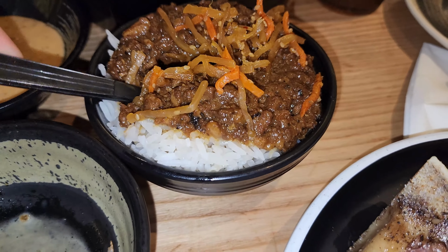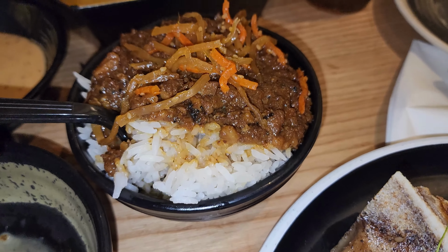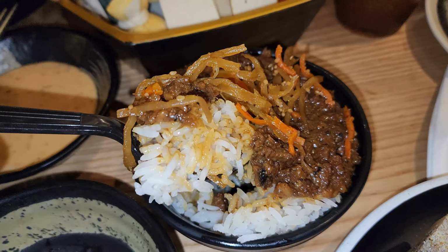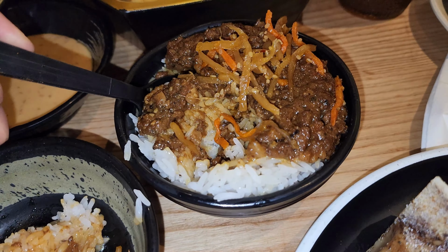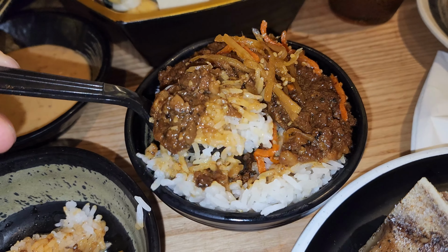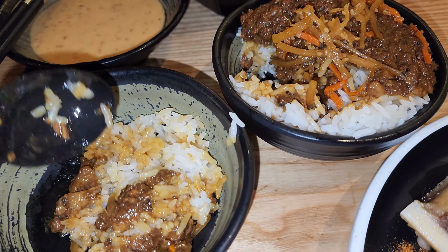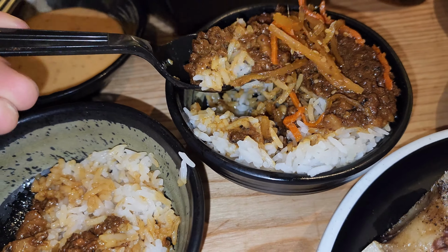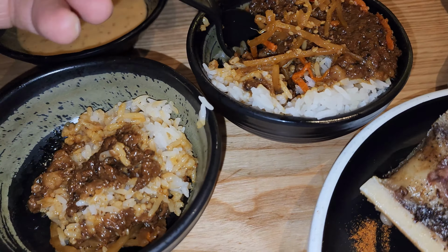So this right here, the beef is kind of on the sweeter side, kind of like bulgogi flavor, but pretty good, man. Not bad at all. You do taste a lot of the sesame flavors and the radish and carrots that they have minced up in there. But in my opinion, I probably ordered something different because this is a 1 per person item as well, and I feel like there were better items on the menu.